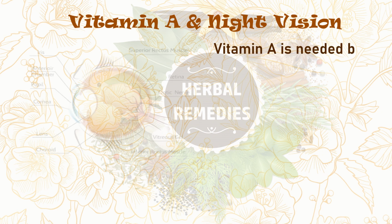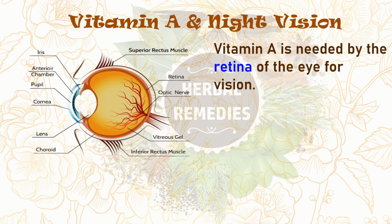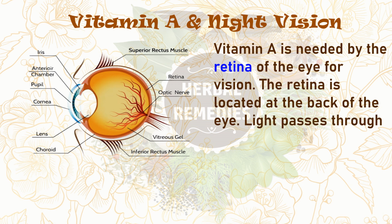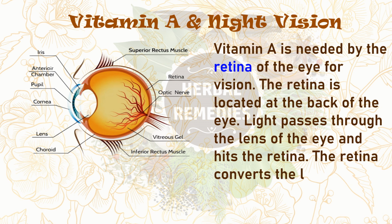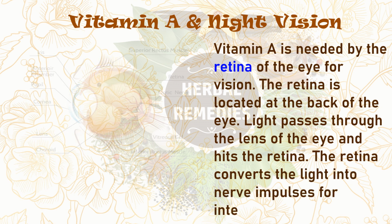Vitamin A is needed by the retina of the eye for vision. The retina is located at the back of the eye. Light passes through the lens of the eye and hits the retina. The retina converts the light into nerve impulses for interpretation by the brain.